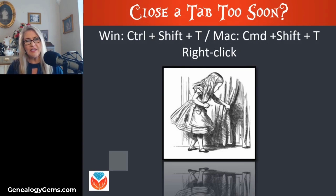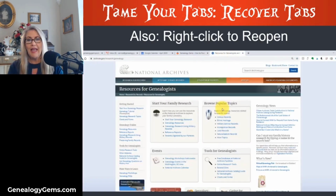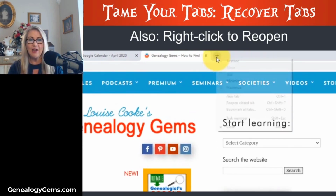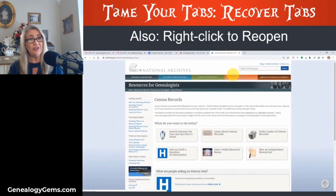We talked also about that you could close a tab too soon. And so you could use Control-Shift-T or Command-Shift-T, and that would reopen it, right? Be aware also that you can right-click on a new tab, the plus sign, and it will give you in the pop-up menu the option to reopen. So let's look at that. If we're on our web browser, and here we're at the National Archives in the US, and we're looking at some stuff, and let's say I close this tab. Well, I want to reopen it. Come up to the plus sign, right-click, and now I'm going to go to reopen tab. And you can see it gives you the hotkey. It says, well, you can also do Shift-Control-T, which is kind of a nice reminder. It pops that tab right back up, which is wonderful.